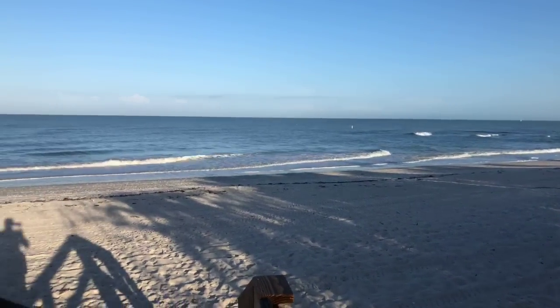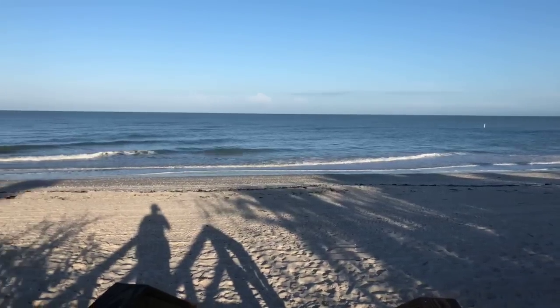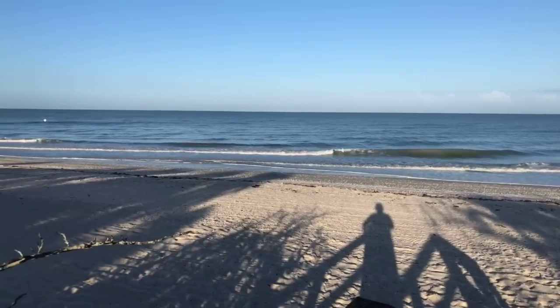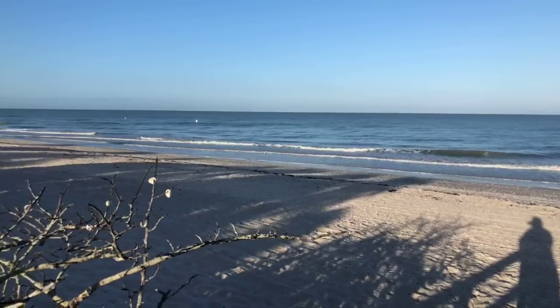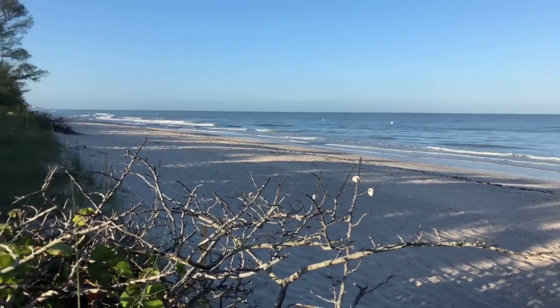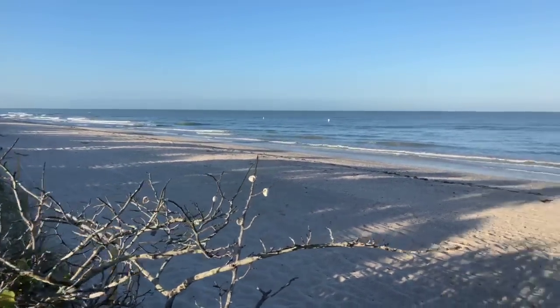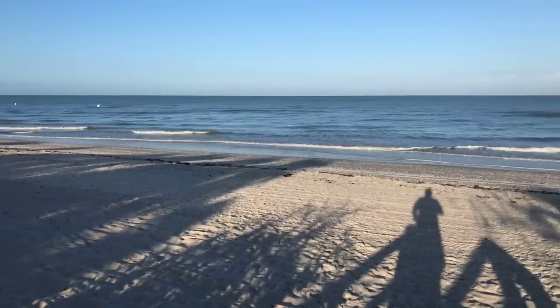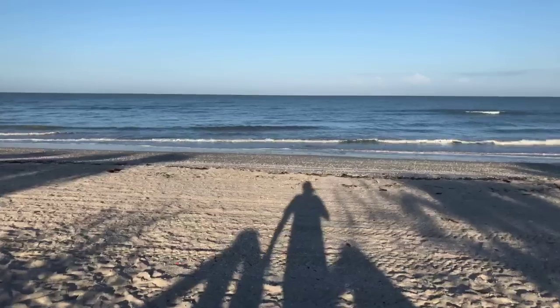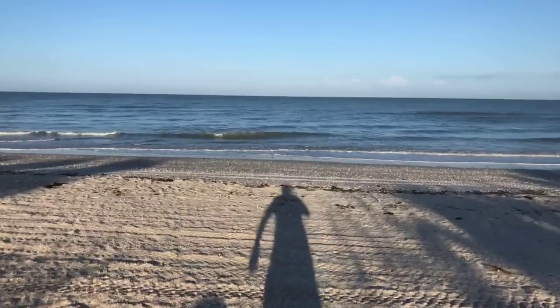Some nice little waves rolling in on shore here. That's from that storm that passed through. Might get a little rain this afternoon, I don't know. Let's go take a stroll along the beach and see what we find. Maybe with all this wave action, we'll find some neat shells out here.